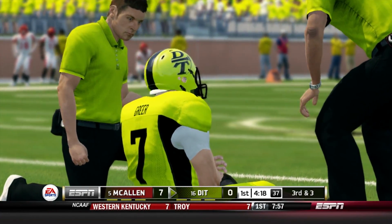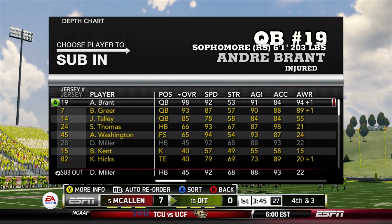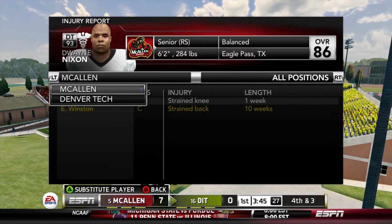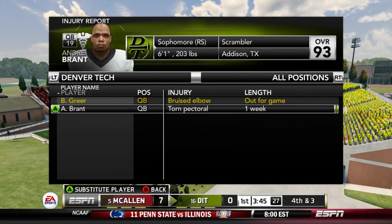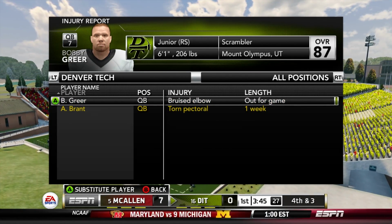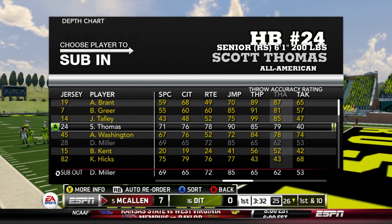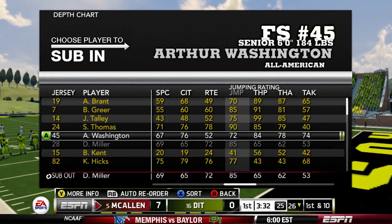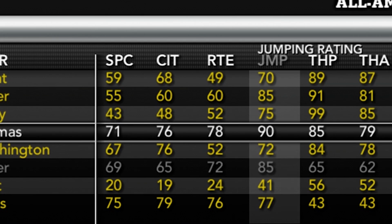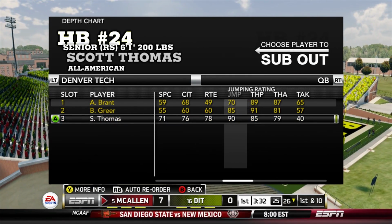We'll take a look at the injury report, but they've got Dustin Miller listed as their 3rd string because Jarrell Talley is a freshman redshirt, and they don't have anyone else to go to. They have to burn a redshirt if they play him here, and they're not going to do it. So it's a bruised elbow for Bobby Greer. They're not going to do it because they have 2 athletes, Scott Thomas, the running back, and Arthur Washington, a safety, who are both recruited as athletes. They can play some quarterback.